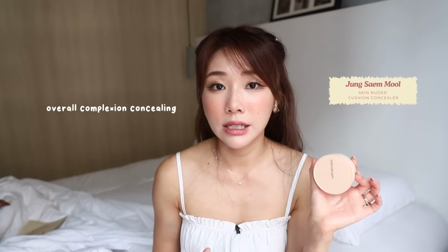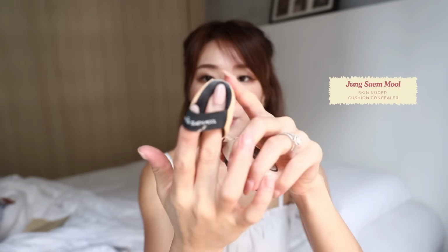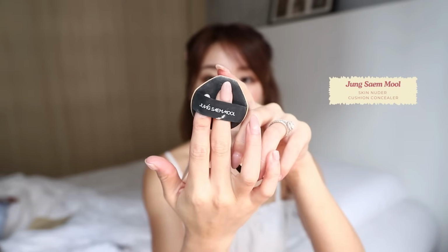And the concealer is great for all over complexion concealing. I wouldn't say it's great for blemishes or those 3D pimples. It's really more for, like, you know, under eyes. You want to clean up the area, you want it to be that clean girl look. It's actually really smart. I love how this side is actually flat as well, and it fits just nice underneath my eyes. I love it. It's just a bit bulky.